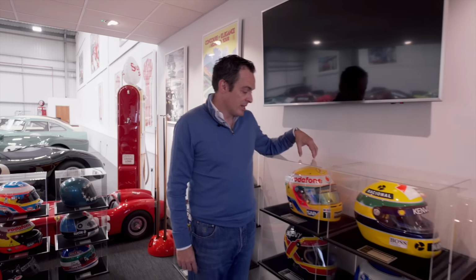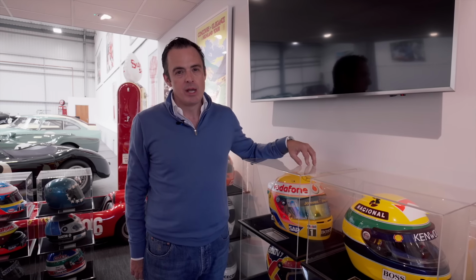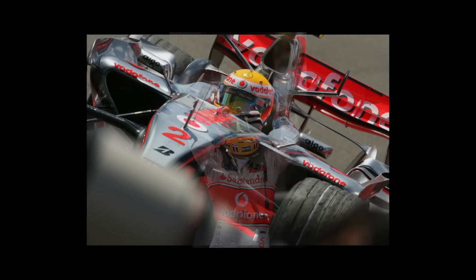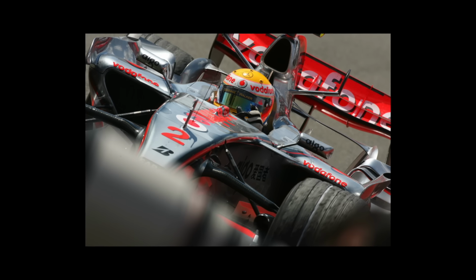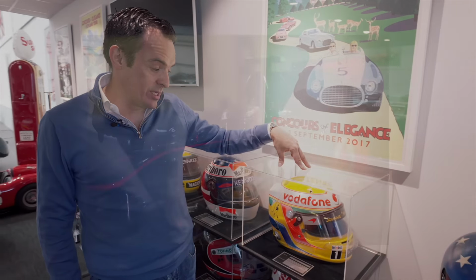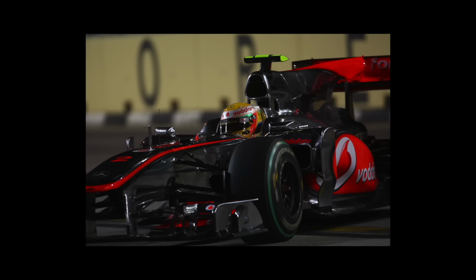Lewis Hamilton, this is a Grand Prix winning Lewis Hamilton helmet from his 2007, his first year in Formula One. This is a helmet that he wore to the Belgium, I want to say, to his victory in Spa in 2007. Then we also have another Lewis Hamilton helmet that he came 3rd in at the British Grand Prix in 2010.